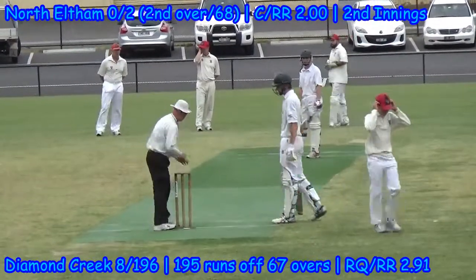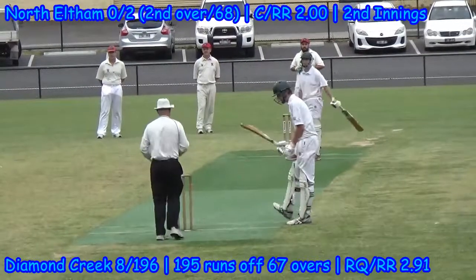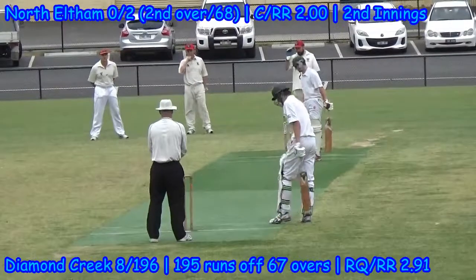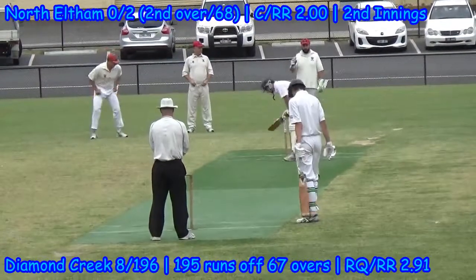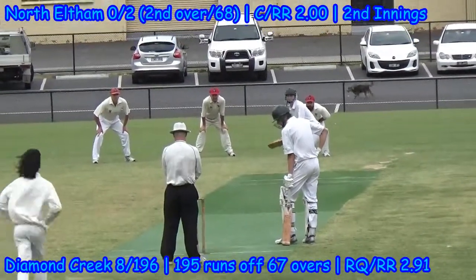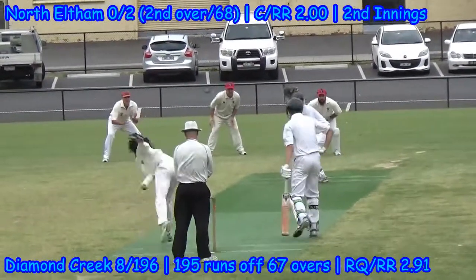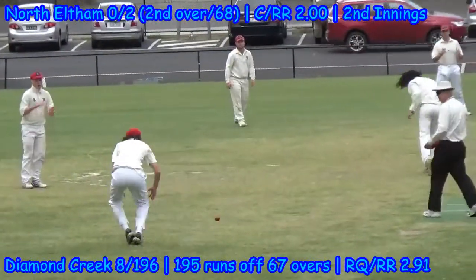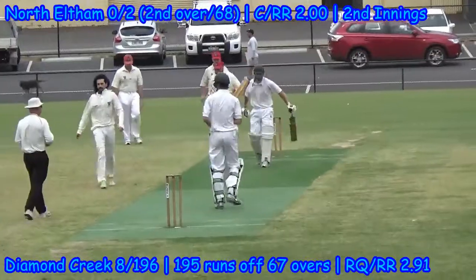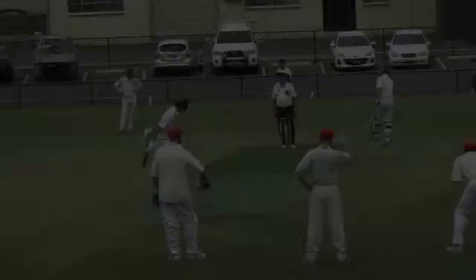That was just a gentle push, but because there's no one in the cover position, just the shortish cover, it meant that there is a gap in the cover point region if you can hit it firmly enough. Comes into bowl and drives it back, and it goes to mid-off for a dot ball. End of the over, it's none for 3.